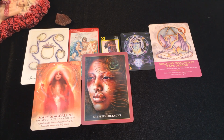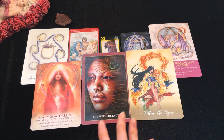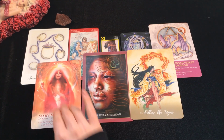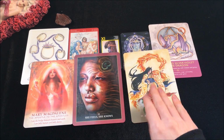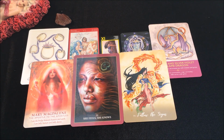I feel like some of you are maybe getting swayed to settle for somebody who you think on paper is perfect, but your heart really is with somebody else. So we also have follow the signs. Yes, you are getting all kinds of signs and synchronicities. Foxfire might be significant for some of you, pointing you in the right direction of where this person is that you're meant to follow and be with. It's your strength, your harmony, your balance.